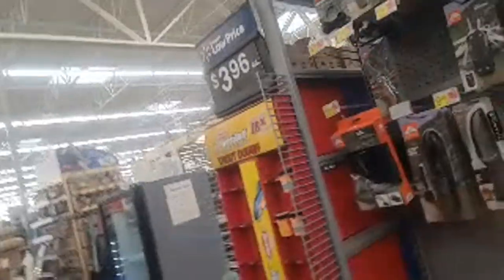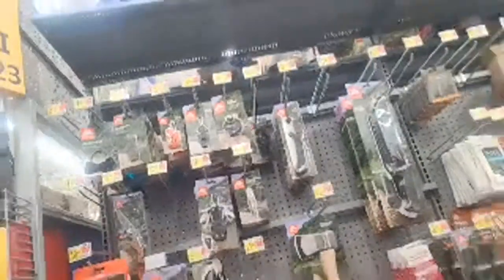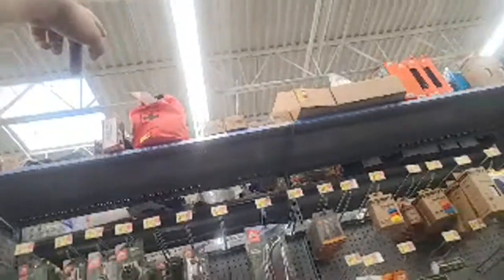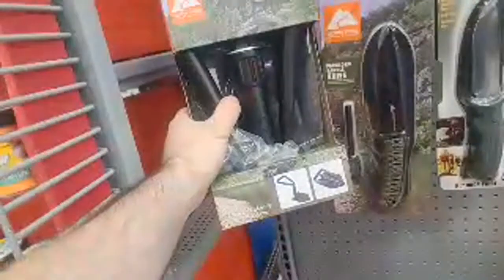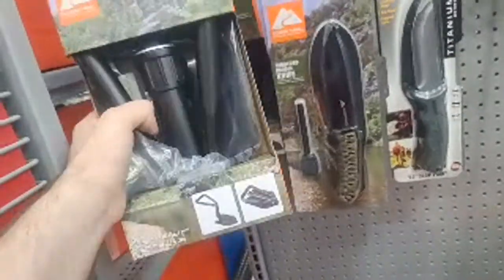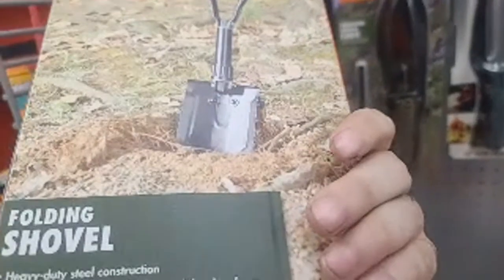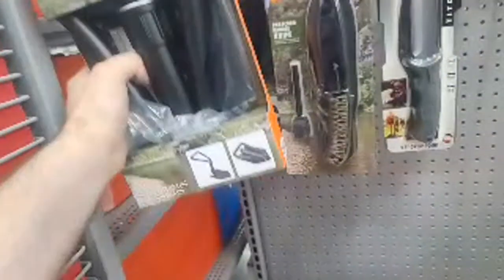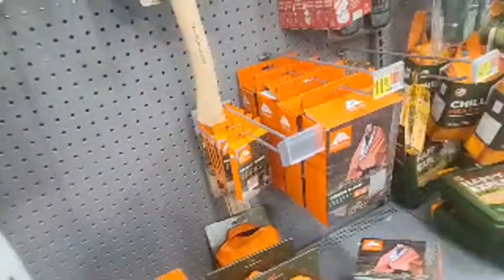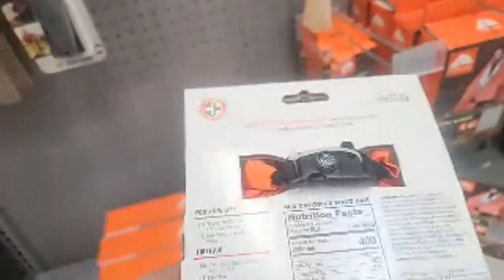Here's a water bottle. Powerful water filter. Bacteria, parasites. There's an army surplus shovel. There's a shovel way up there. I don't know why they don't have a shovel down here. Oh yeah, the shovel is right here. Yes, this shovel is really nice. Look, it's a shovel. One person, one day survival. What is coming with that? I don't know. Here's a survival kit that's waterproof. That's really cool.